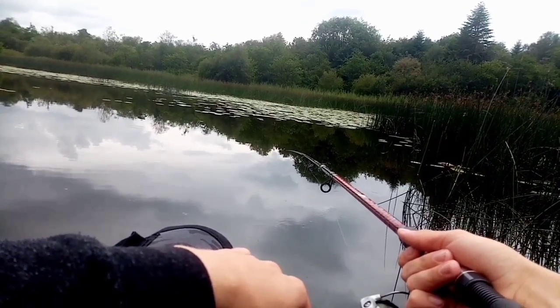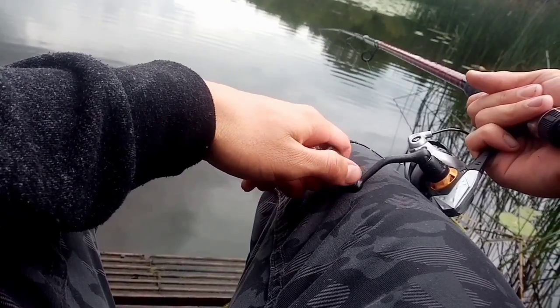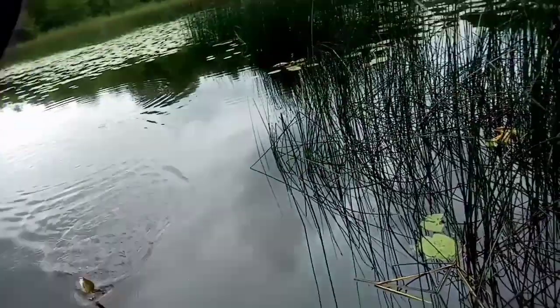Where's your big tench? Tench, right. When it's dead, of course. There's another one. I want to be over there, man. Oh, it's a nice size. Flip him. Nice rod. That's my biggest one from here. He's a nice one. Big goldfish.